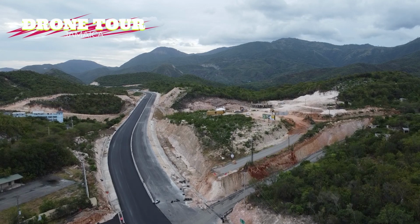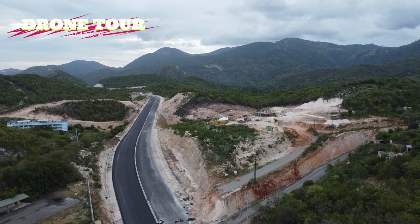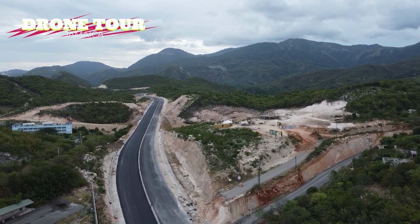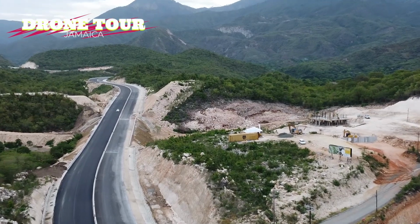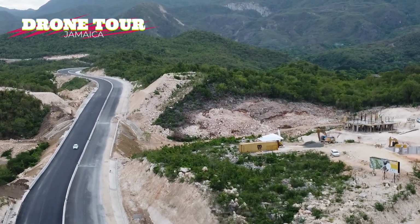Today we're going to take a look at the construction of the Sun Coast Beach Club. So we are in St. Thomas by 12 miles, and to the right that's the Sun Coast Beach Club, and that road straight ahead is the Southern Coastal Highway.